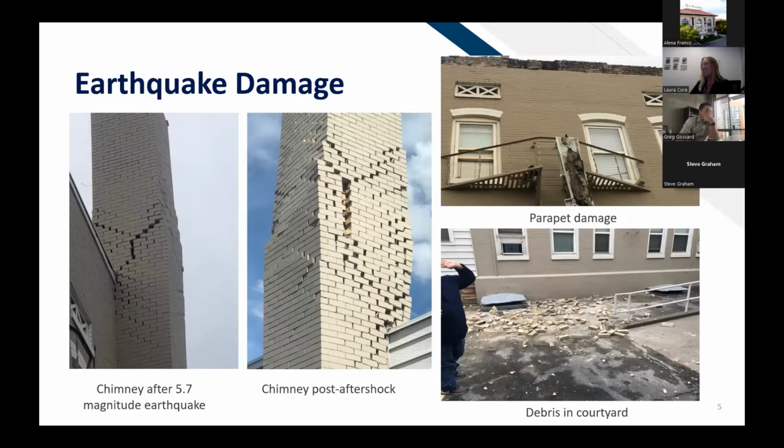And then in addition to that, we realized, well, on reinforced masonry, we better tie in these floors to the exterior wall as well. So some of our completion photos I'll highlight where you can see that. And then this was just some debris in our courtyard from the parapet falling down.